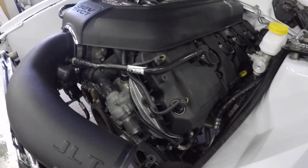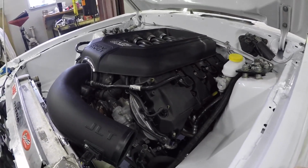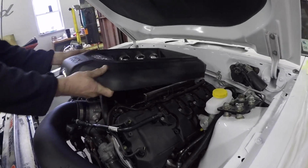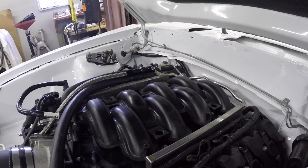You can see everything's kind of plumbed up, but we're going to run you through everything. Just kind of let you see what exactly has been done, like what Jeremy's done as far as the power steering lines, the brake lines, wiring it, and the air conditioning lines. So let's get to it.